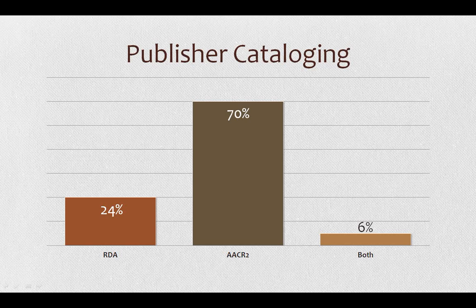The percent of our publisher clientele asking for RDA is not quite as high. Only 24% of publishers ask us to catalog in RDA. Publishers have been slower to adopt RDA, and this has primarily been because library clients have been asking for it. But if they haven't been asking for it, then they haven't changed.